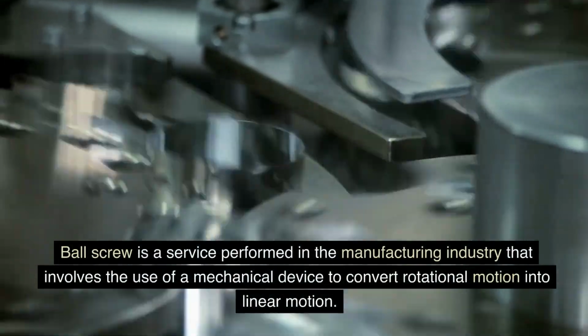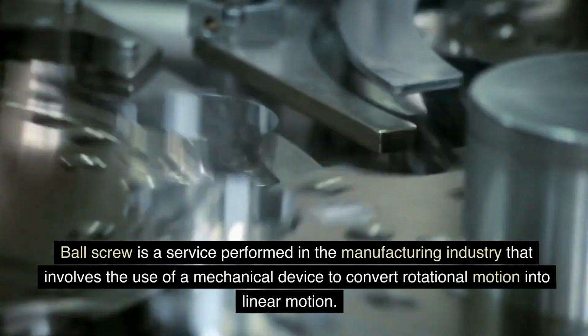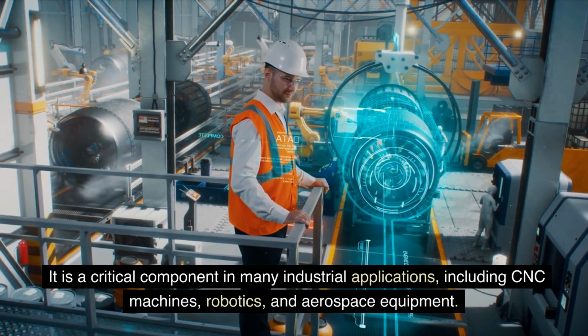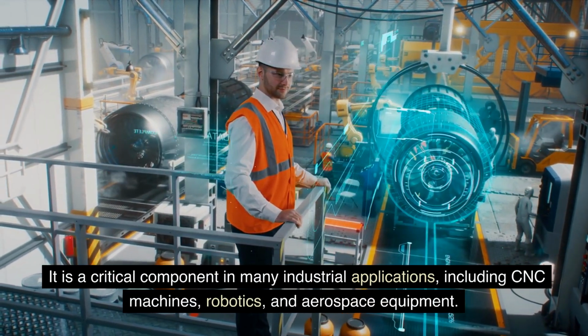Ball screw is a service performed in the manufacturing industry that involves the use of a mechanical device to convert rotational motion into linear motion. It is a critical component in many industrial applications, including CNC machines, robotics, and aerospace equipment.